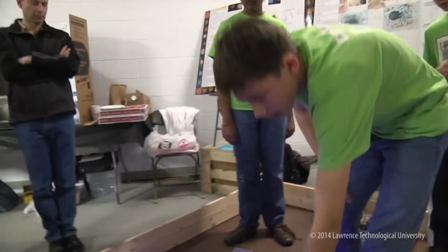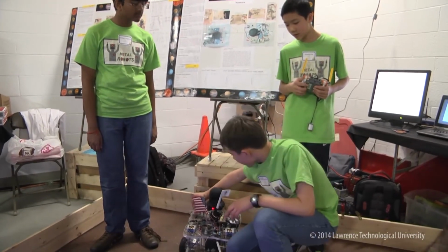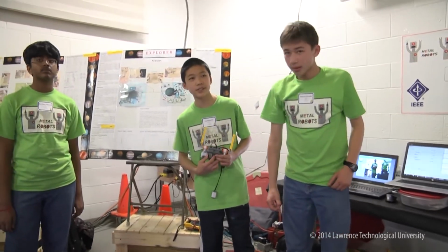And then for heat, the thermometer right here. If I put my hand on it, it will go up. And that concludes our presentation.